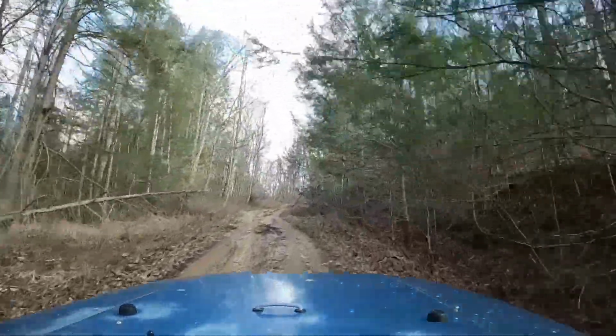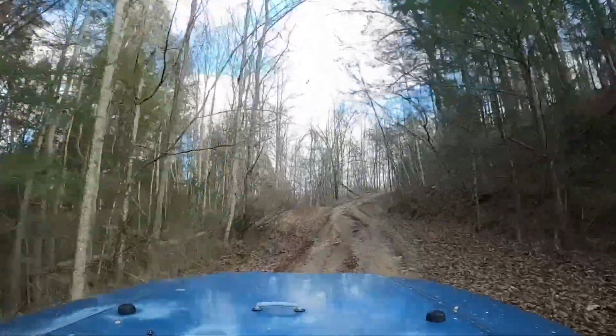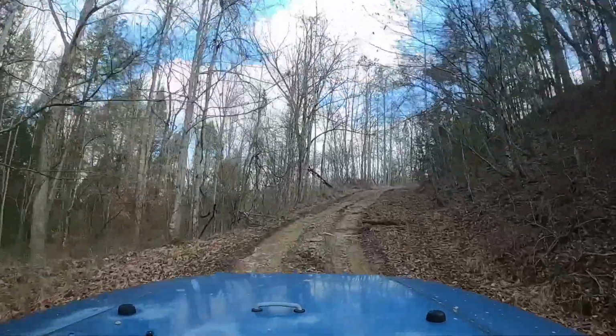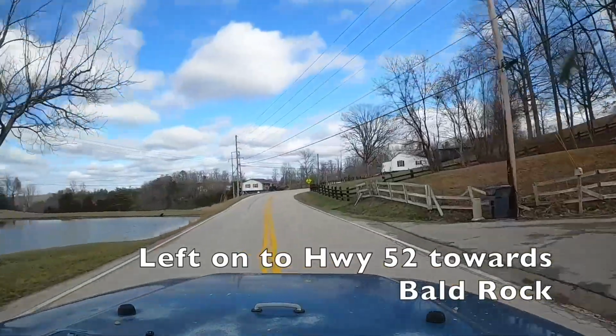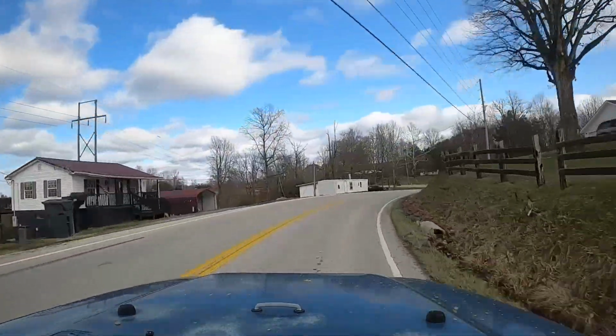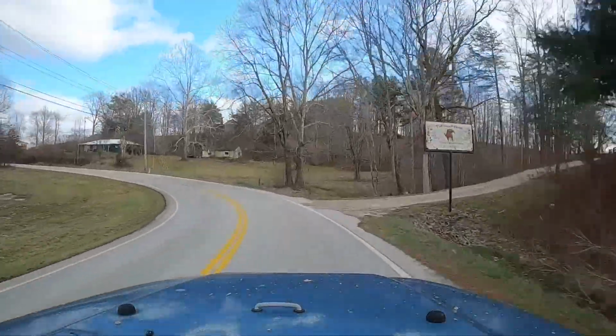Got a little blacktop for where we're going. Not a whole lot. We're going to go Highway 52, then we're going to go 498, and we're going to shoot off into Bald Rock. We'll show a little bit of that so you can see how to get there. 52 here as you come off, make a left.